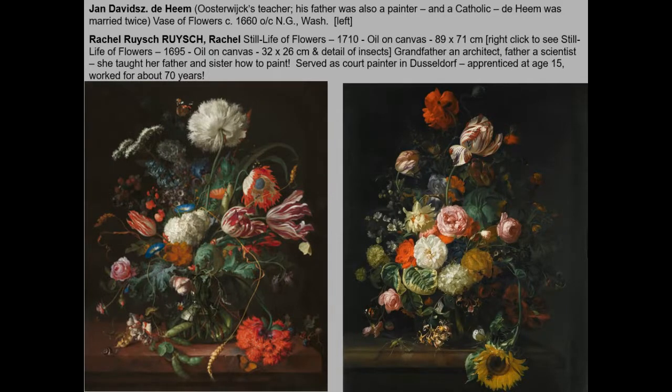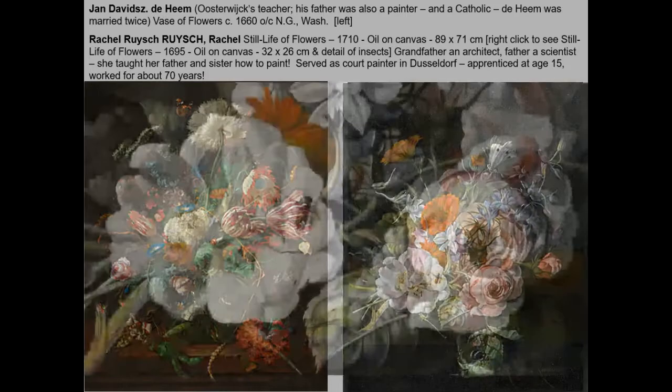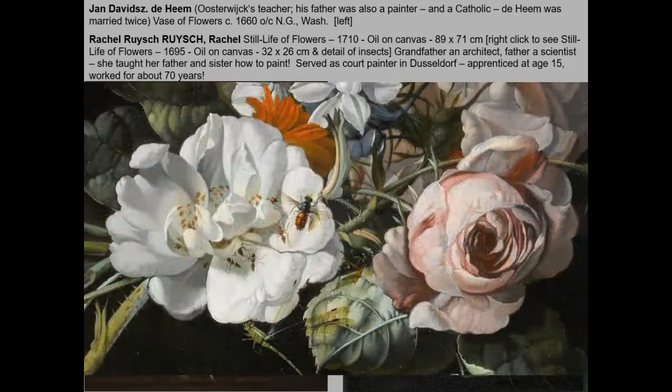It is awesome to think that in this Protestant and upwardly mobile culture, the doorway of art is being opened more to people other than just men. It's really kind of remarkable to think about how many women are succeeding as artists in this period. And is there any question why? Because they were so freaking talented. Those insects are just remarkable.